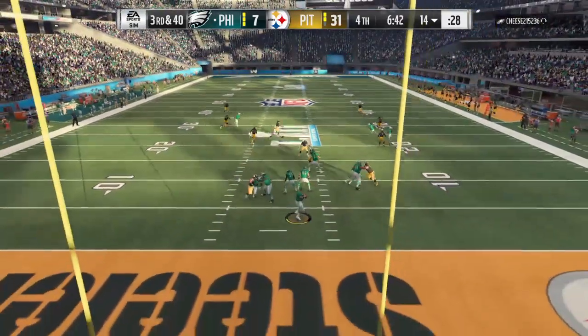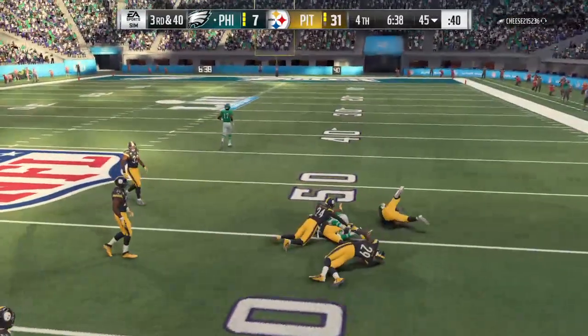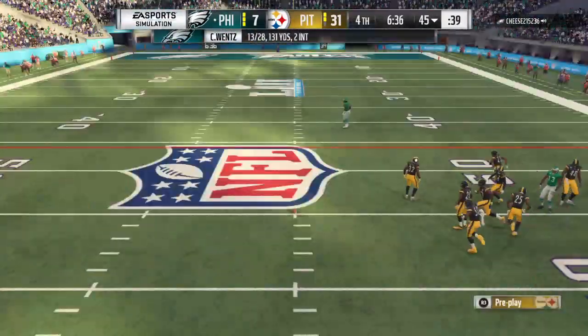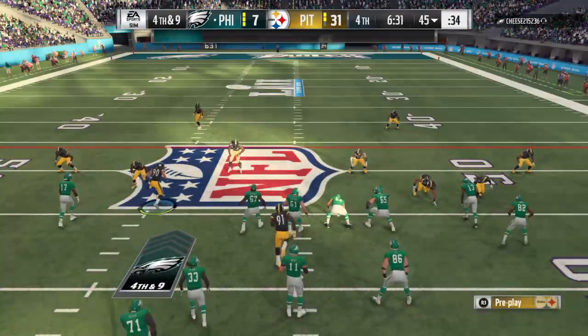On third and long, it's Wentz going for the deep ball, and got his man, complete. A crazy sequence here. A huge gain that time, but it still leaves him well short for fourth down.